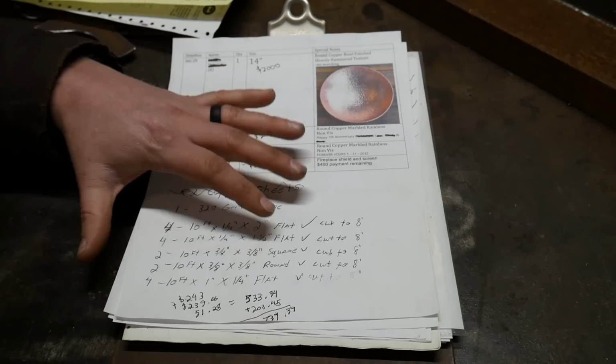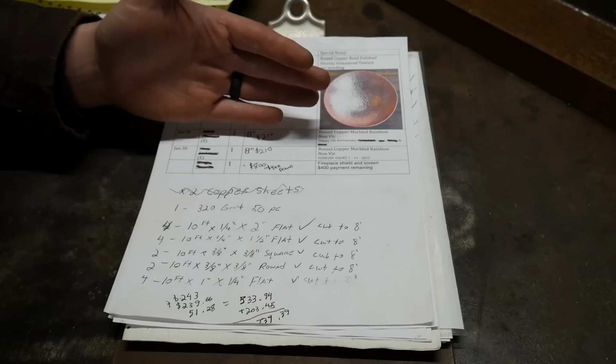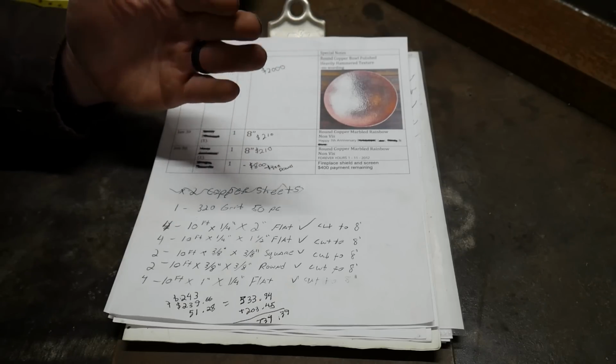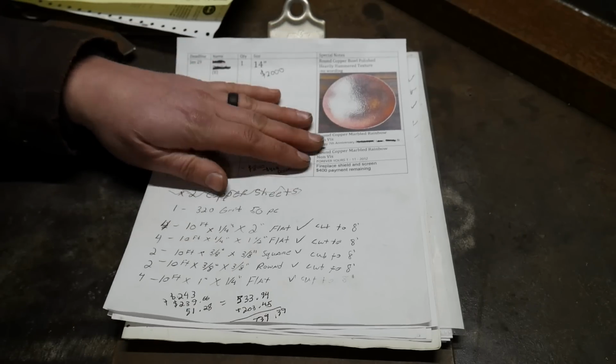But it is my heart with this channel to help people out there that are trying to self-fund their blacksmithing hobby, or that they're trying to turn this into a full-time business, whether by choice or by circumstance. It is my goal this year to help you out the most I can.